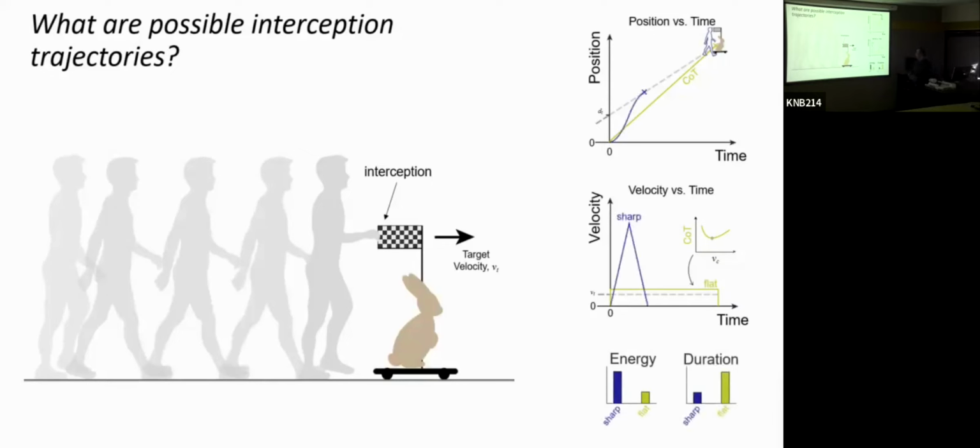We can imagine a totally different profile. How about constant acceleration, then constant deceleration, this sort of triangular-looking thing. Let's say you do this with generally higher average speeds. Maybe there's a larger energetic cost because you're walking at faster speeds, but there's a shorter time duration. You could also imagine something in between those two, a sort of rounded shape, whereby you have an intermediate energetic cost and an intermediate time duration.